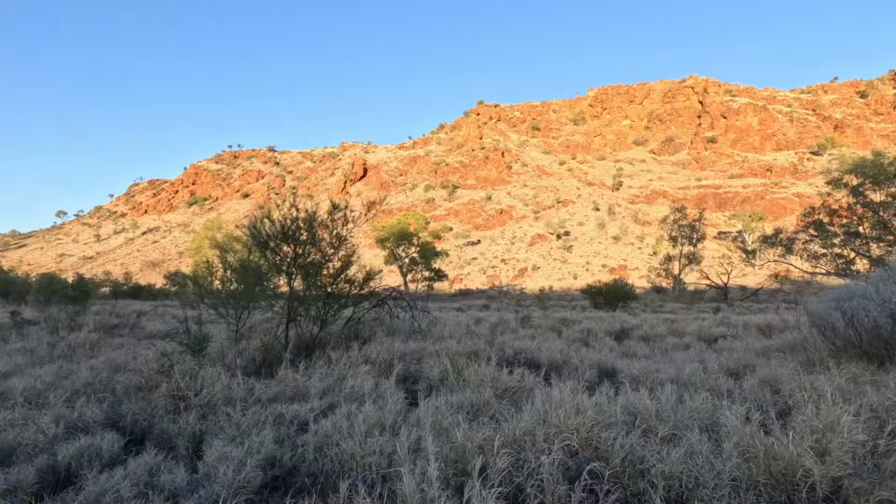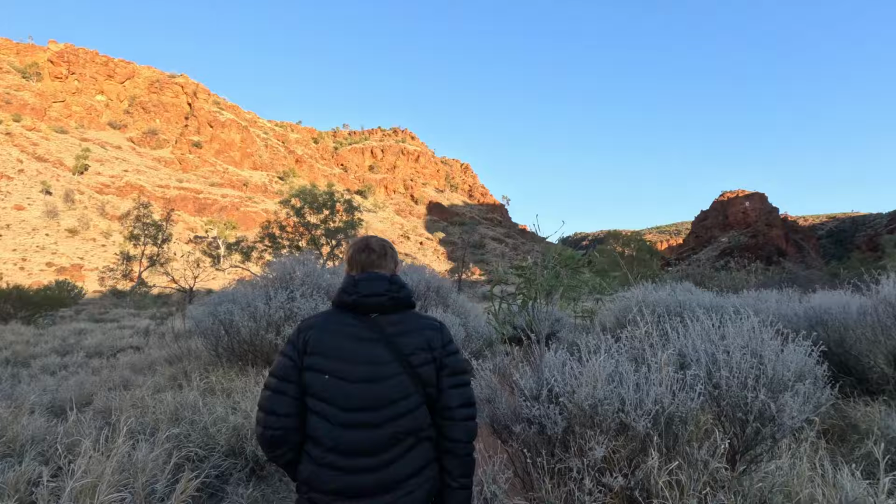The view is absolutely magnificent here. We are in a gorge, and again, same as the West Macdonnell, it's all the red rock. Now the sun is coming up. It is absolutely beautiful. Check this out.